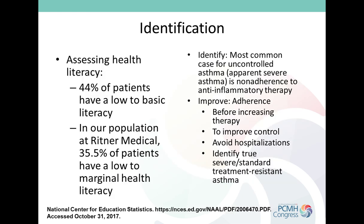All right, so first we got to identify a problem. Part of the problem in treating asthma is that patients don't have big health literacies. They don't have health literacy that helps them help themselves. About 44% of patients in the United States have low to basic health literacy. What's that mean? Well, low means that they can't take a bus schedule and manipulate that and get on the right bus. I mean, that's pretty telling.